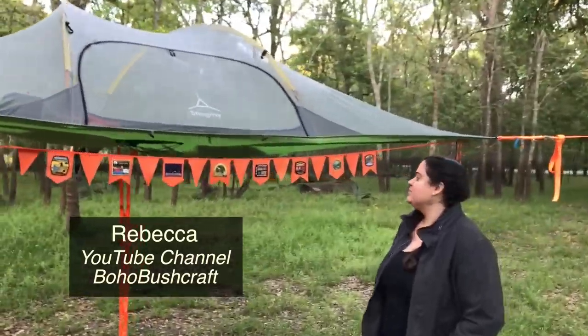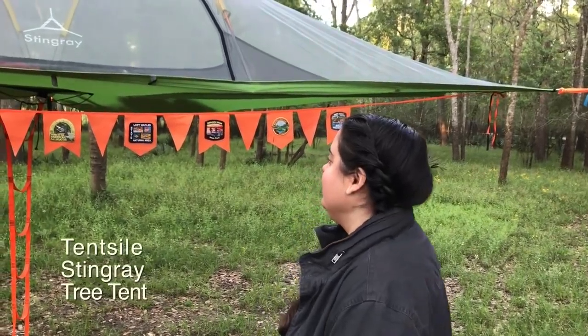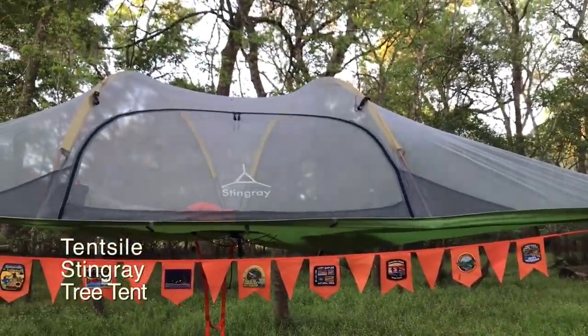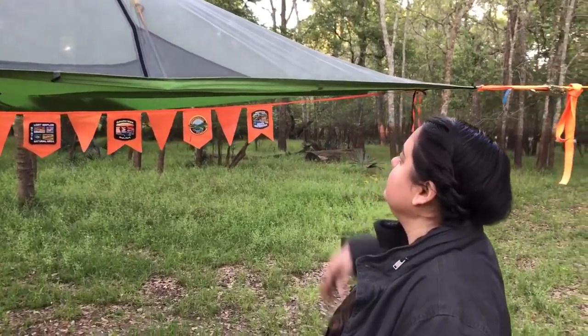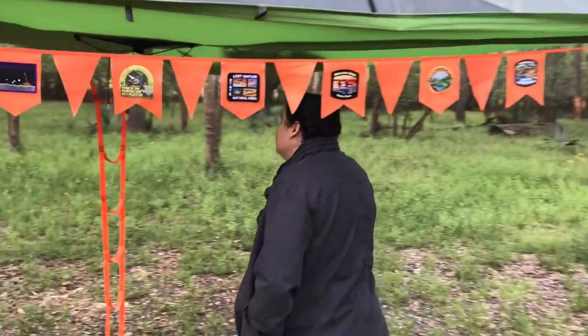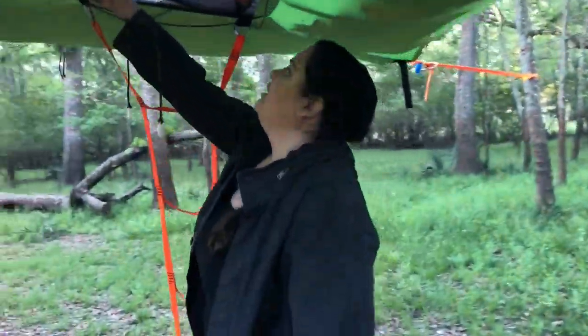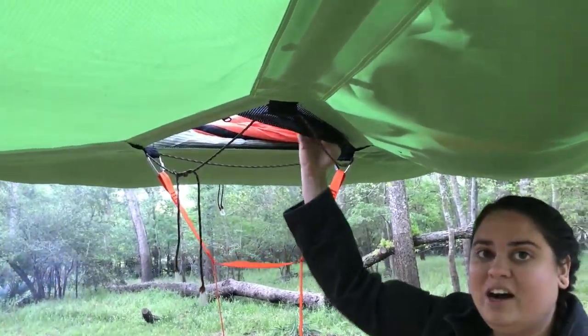This is such a cool tent. This is a tensile stingray, and this is one of their probably older models because I've had it for a couple of years now. But it's really cool. It's nice because you get like nice 360 views. And then to get into the tent, there's a hatch right here. And you just kind of crawl up the ladder and hop in.